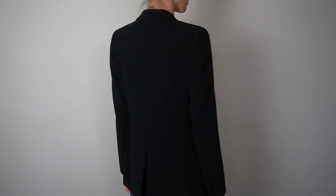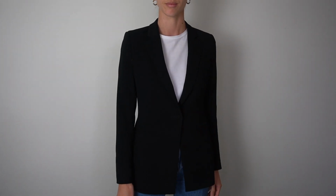Sometimes when it comes to saving money when shopping for clothes, you do have to think long term, and sometimes that can be hard to wrap your head around, but just try it for one item. For me in particular, my favorite classic piece that I know will stand the test of time is a black blazer from Country Road. It is a classic piece. I wear it all the time. I wear it casually. I dress it up.